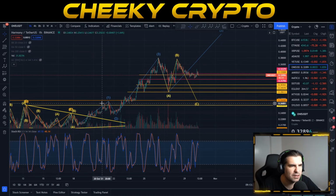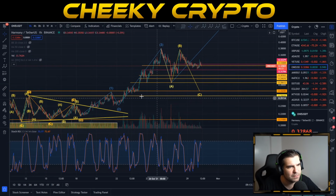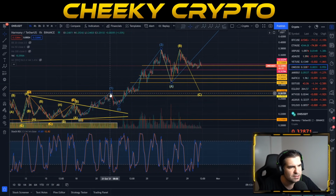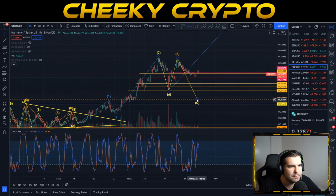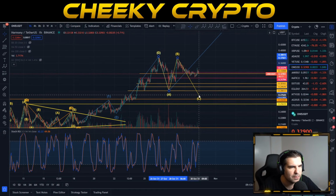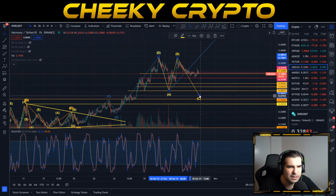And again, this wouldn't be unusual. The main thing that we want to make sure doesn't happen is that we do not cross this wave 1 area of 26.3. Okay, so that's the area that we're trying to stay above. And it might be that we don't actually drop down that low. We actually find support at approximately 27 and a half cent or something like that.